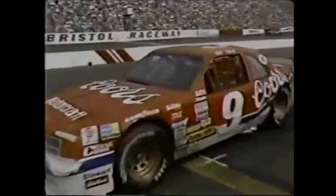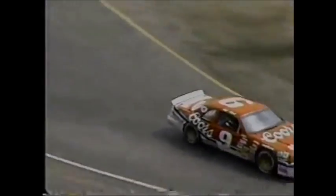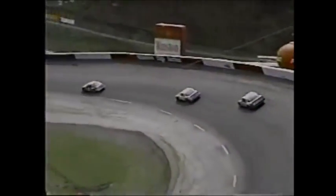Jerry Punch. Bill Elliott's also trying to beat the pace car out. Elliott, of course, pitting on the front stretch. He goes down and away. Good for a tire change, and Elliott just might get back on the track in front of Harry Gant. Yes, he does. He'll get back in front of both Jeff Bodine and Harry Gant.